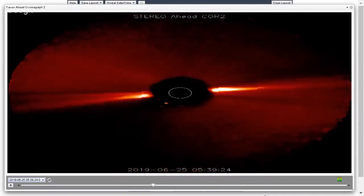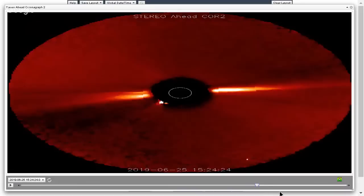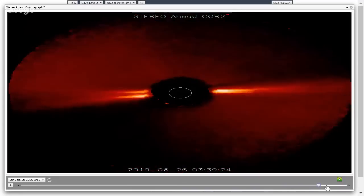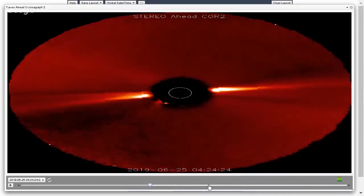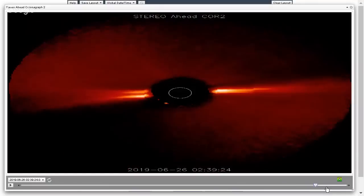Anyway, there's STEREO A. That's the 24th through the 26th at 6:24. So very new data there. And you can see that big plasma plume. That's what's causing the weakness in the magnetometer, as we don't get a very direct connection to the corona, as that plasma is creating a capacitance in between the Earth and the sun in terms of magnetic fields. So anyway, that's what's going on in the most recent day or two at STEREO A.